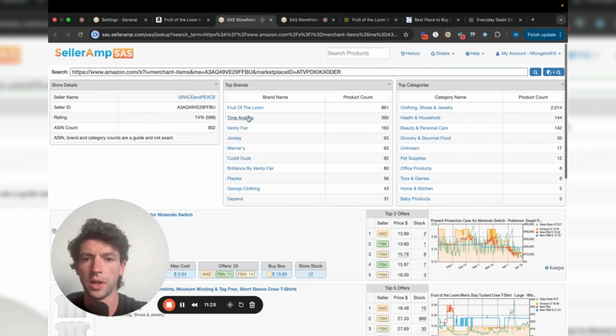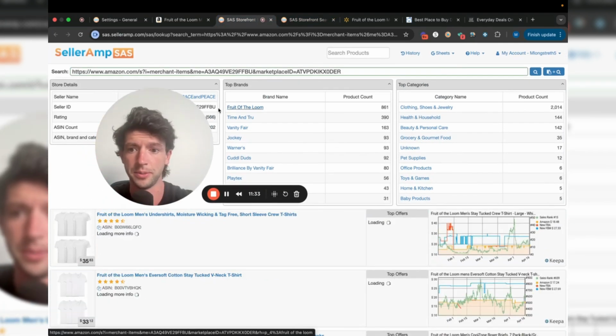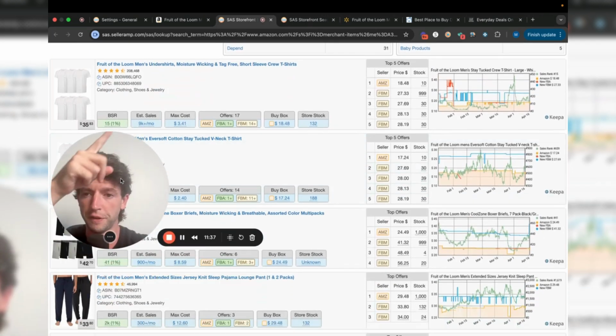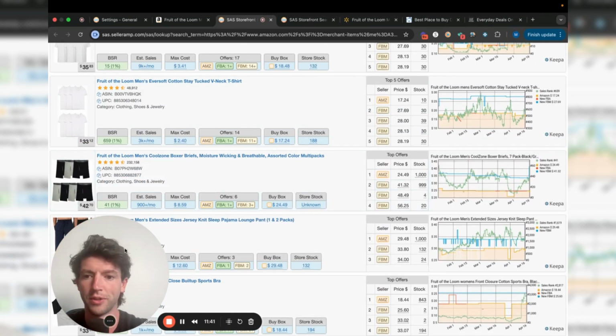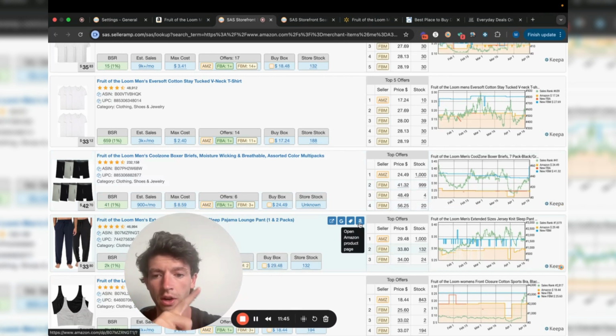So now say we want to keep going and find more Fruit of the Loom stuff, right? Because if I asked ChatGPT, it said Fruit of the Loom stuff predominantly comes from Walmart here, right? So now we can see 15 rank here, right? 659 rank, right? 41 rank. So we know these listings actually sell quick. So now let's just go here and open up the product pages of anything we know sells quick here.